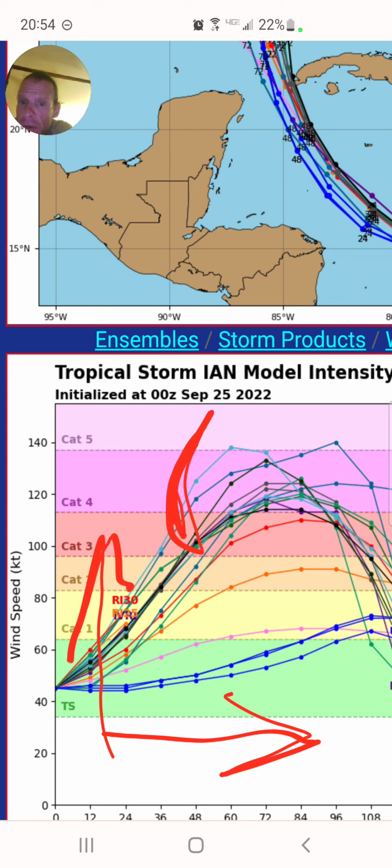It's hot. So why is that a big deal? Because that hot water feeds these storms. It's like meat to a rabid dog. It just invigorates these storms. So there's not really much in the way in terms of time or weather inhibiting its strength. So what we must look at is where is he going to go? Only time will tell.